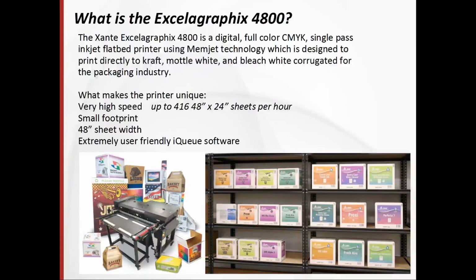So our particular product is the Excelagraphix 4800. And so what is it? It's a 48-inch wide flatbed inkjet printer using the Memjet technology. So we designed it to print directly to kraft, mottled white, and bleach white corrugated, none of which are coated, just the uncoated stock that you see most plants making and converting for customers. So what makes the printer unique?